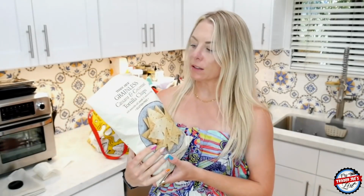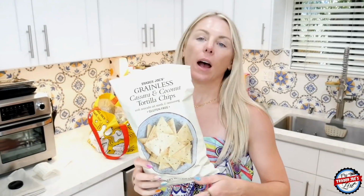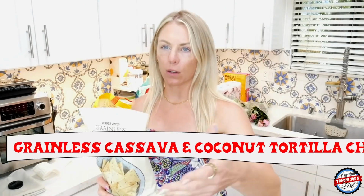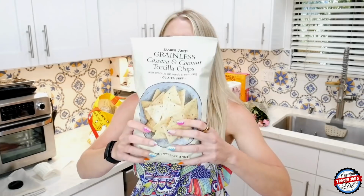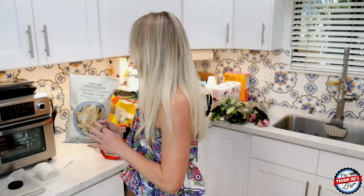I picked up some grainless cassava and coconut tortilla chips. I'm going to be making a dip, which I have all the ingredients for. I'll be pulling out the ingredients for making the world's best dip, which I will post and give you guys the recipe too. But anyways, the chips are for that. These are amazing. I've sampled these in the past, so if you know, you know. They're like a thicker version of the Siete chips.